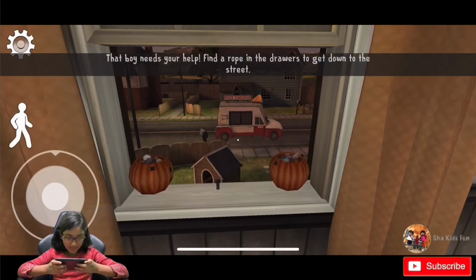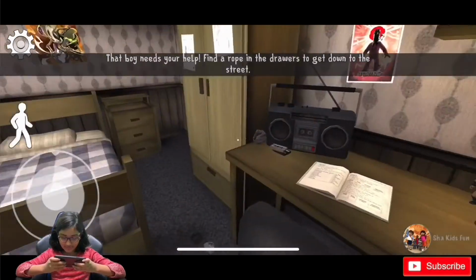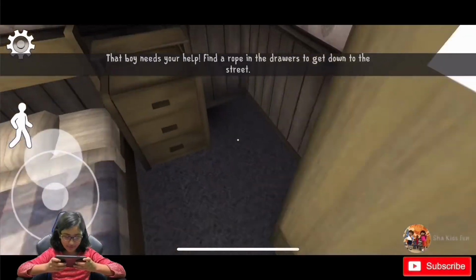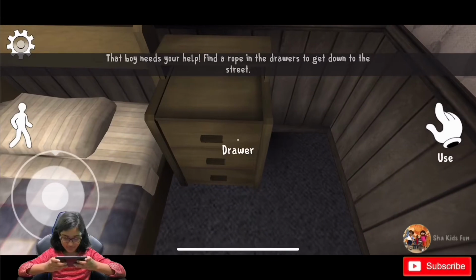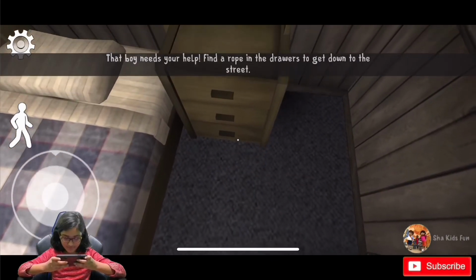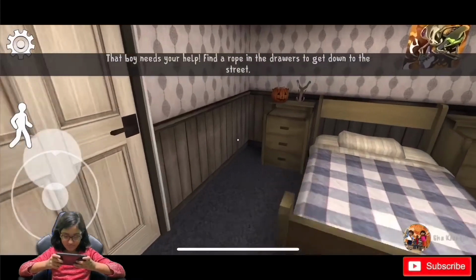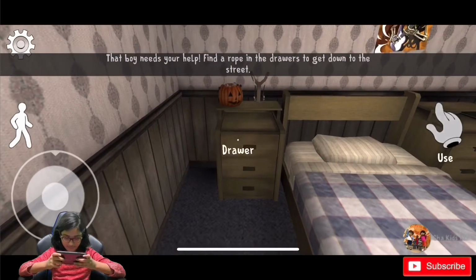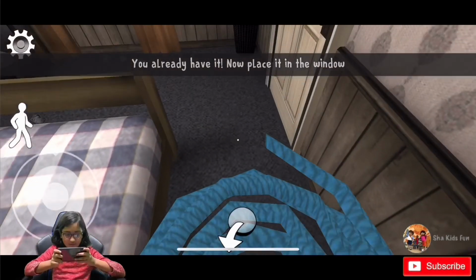Wow. That boy needs your help. Find the rope in the drawers and get down to the street. Okay. Nice. The rope. Wow, I have a really messy room. Okay. Nope. Bottom one. Nope. Bottom one. It's on the other side. Okay. Wow. Okay, hello, Mr. Oh, I found the blue rope.